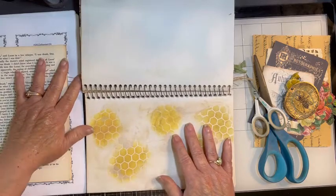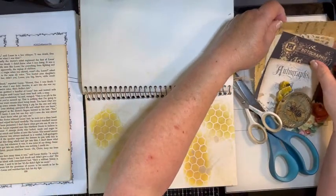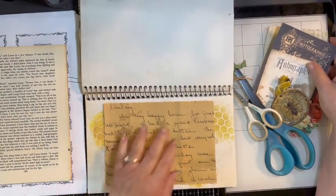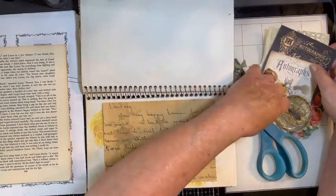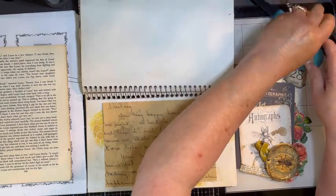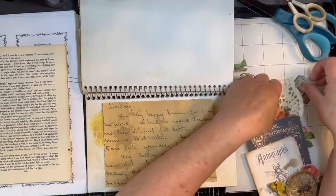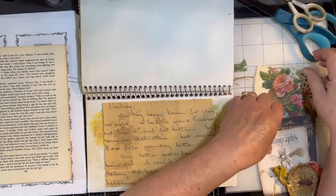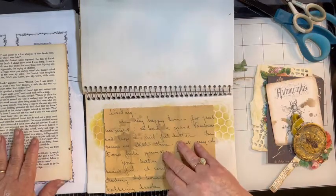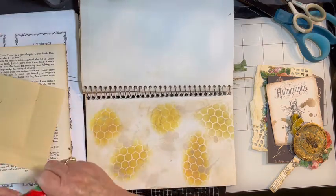Okay, so I think the first thing that I'm going to do is put down this letter that I downloaded from, I think it was Ruby and Pearl. She had some letters and envelopes. So I'm going to put that down as our first background piece.